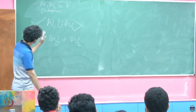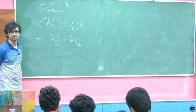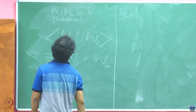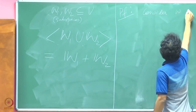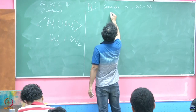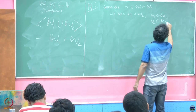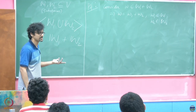All right. Again, the standard technique for showing this equality. What do you think is the standard way of showing the equality of this? Again, containment. Yeah, you'll get bored of this by the time we are done with this course, but that's the idea, right? Okay. So consider w belonging to W1 plus W2. This implies w can be written as small w1 plus small w2, with small w1 belonging to W1 and small w2 belonging to W2, right? It's already done, one side. Is it?